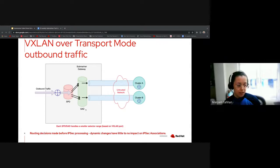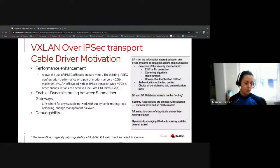So hopefully, leveraging something like VXLAN over transport mode would allow Submariner to take advantage of the existing routing support that's in the Linux kernel, rather than trying to have everything managed by Submariner itself, while also taking advantage of the performance gains that it gives. And that's really what the goal of that enhancement proposal was.